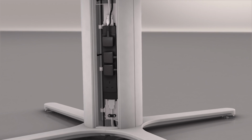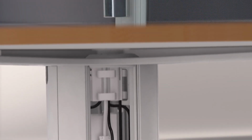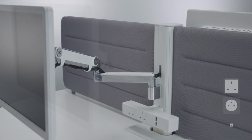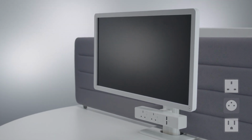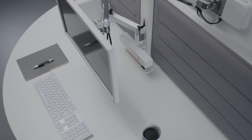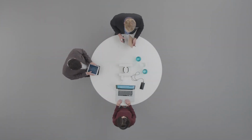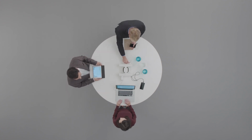Orb features a central column with removable covers for easy access to internal cable management. The column extends to support integrated desktop power, monitor arm and screens. Orb has a generous work surface and exquisite detailing, sitting or standing. Orb is a different kind of desk, all round.